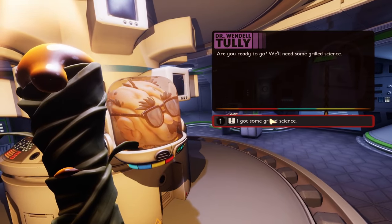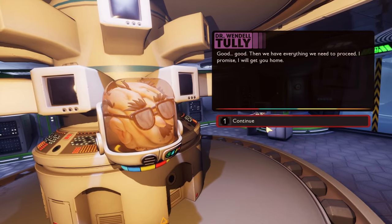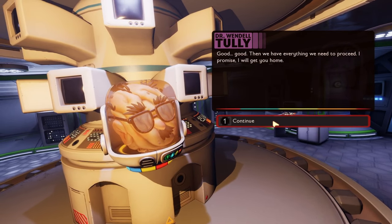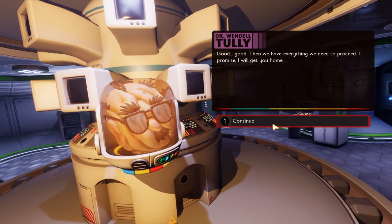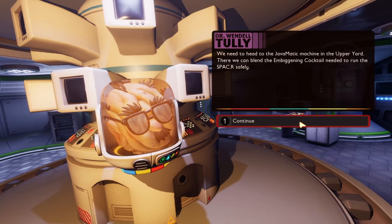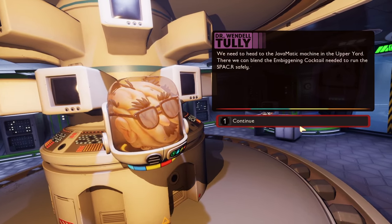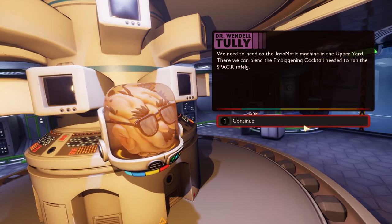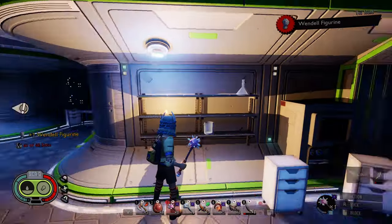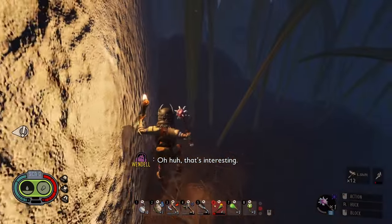Are you ready to go? We'll need some grilled science. Oh, I got some grilled science. Good. Then we have everything we need to proceed. I promise I will get you home. Yeah, you better. We need to head to the Java-matic machine in the upper yard. There we can blend the embiggening cocktail needed to run the spacer safely. Hey, Wendell figurine, that's pretty cool. And up. Oh, huh. That's interesting.